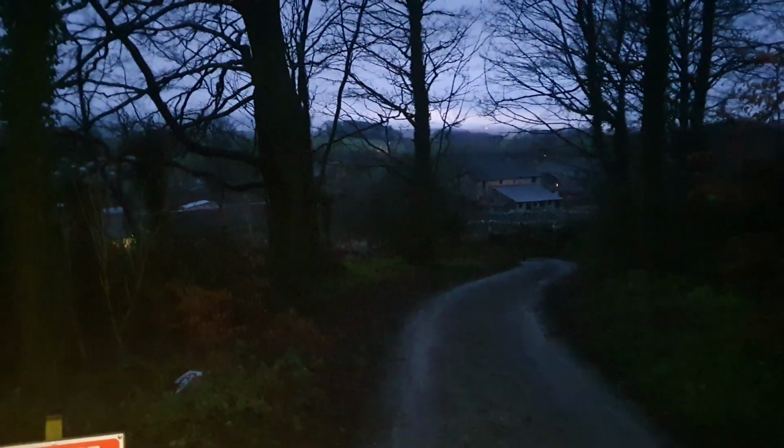Right, we've just reached Clapham. A bit darker than I planned to get here for. We've still got 3 miles to walk. At least we're in Clapham, so we've got a choice now. We can walk along a road, or we can walk back along the Pennine Bridleway to Austwick, which I think we'll take, plan B. And I need to get my headlamp out in a minute.